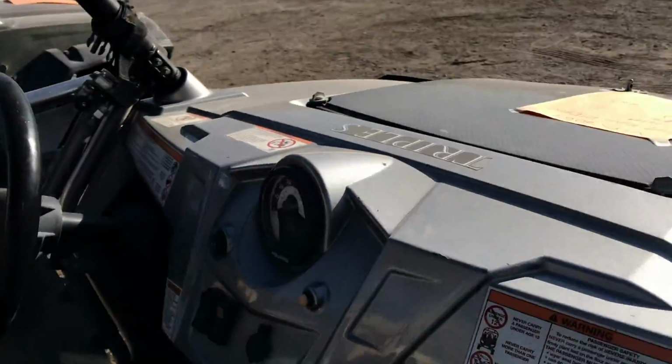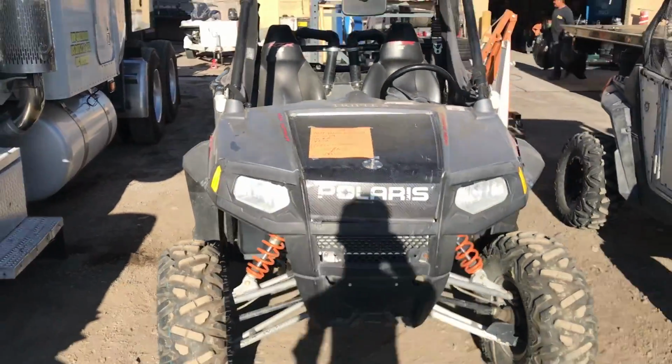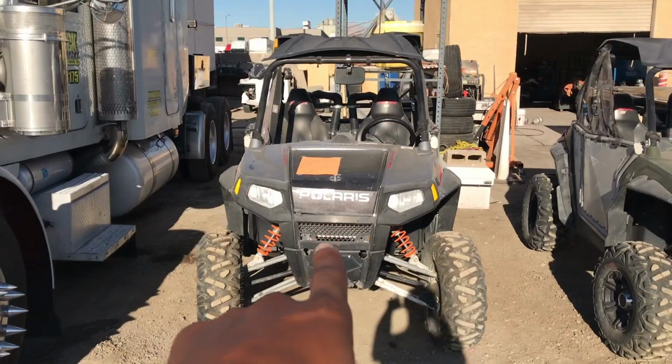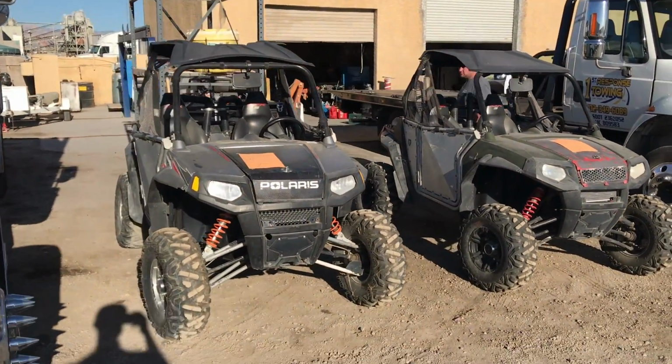Inside of this one looks really clean as well. Looks really good. That's 20,000 miles. This one actually is a 2009. That's the 2011, but they favor each other and they look really good.